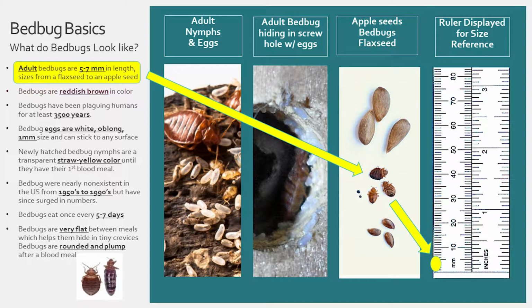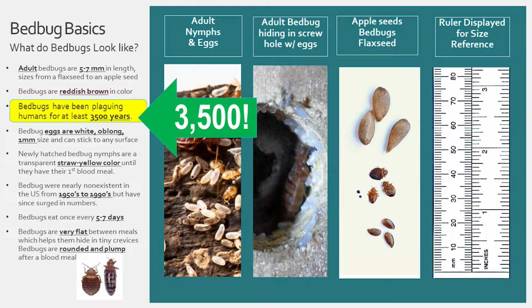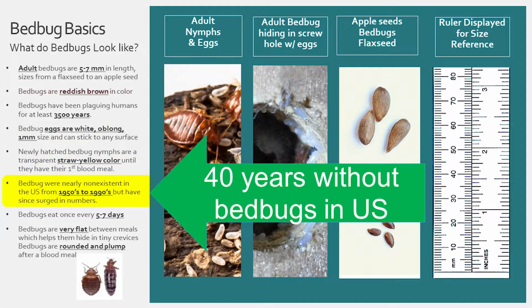Bedbugs are 5 to 7 millimeters in length, and they range in size from a flaxseed to an apple seed. Bedbugs, as you can see here, are reddish brown in color. Bedbugs have been around plaguing humans for about 3,500 years. The bedbug nymphs are small and yellow, straw-colored. The bedbug eggs are white and oblong. The United States went for about 40 years without hardly any bedbug sightings. In fact, the phrase, "good night, sleep tight, don't let the bedbugs bite," had little meaning until the early 1990s when they began to resurface.